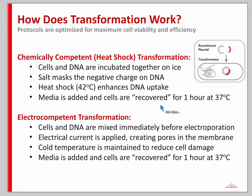Electrocompetent cells are induced to take up DNA by application of a brief electrical pulse using the electroporator. And the strong electrical field is thought to induce transient formation of pores in the cell membrane through which the DNA can enter. It's very important that the sample and the cells contain minimal salt, which can lead to arcing. An arc is what happens when the charge is dissipated rapidly and somewhat violently without inducing pore formation.